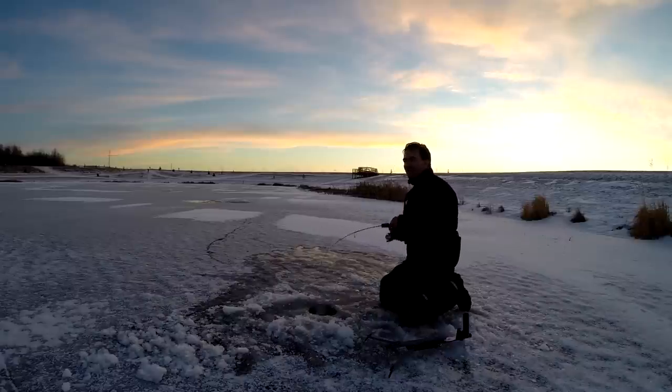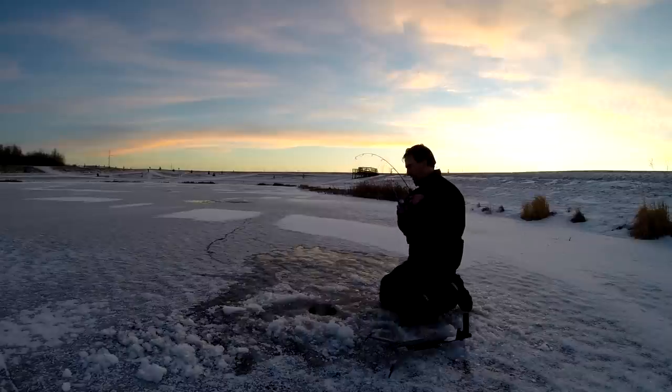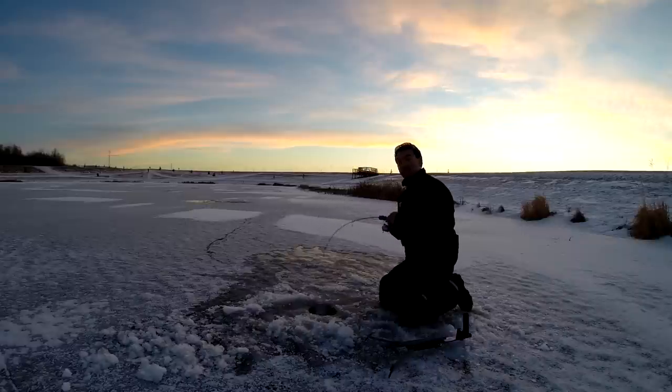Another decent fish. I'm in pretty shallow water in this hole, only 4 feet deep. The other hole about 6 feet deep, right along the edge of some reeds. And that's what you're looking for early season, because it cruises the shallows looking for bugs, aquatic insects in the evening. This is another nice fish.